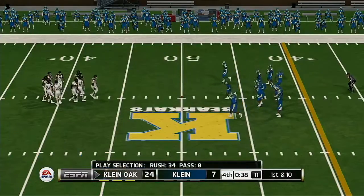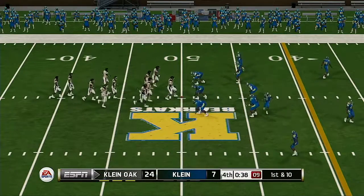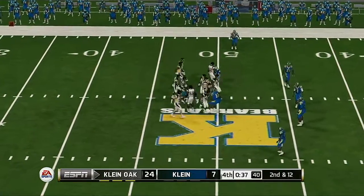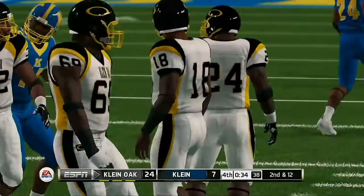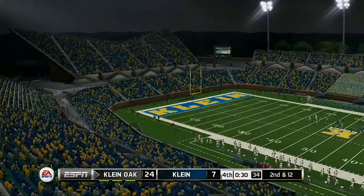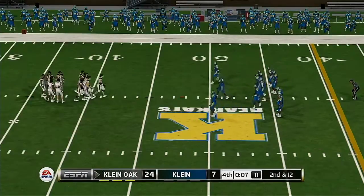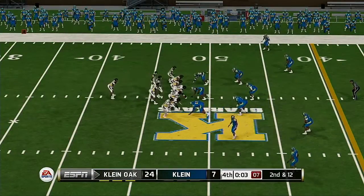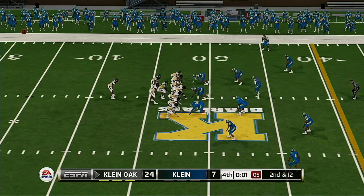The offense is back on the field after running the ball very well on their last drive. This offensive line really opened up some big gaps for the running back last time. And this should be a kneel down as they just try to kill the clock.